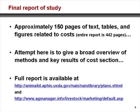Just to let you know, though, there's no way in 25, 30 minutes we can even remotely get at all the details. If you go to the full report, it's over 400 pages long, and probably 150 of it is devoted to costs. Now, I point that out just because there's a lot of assumptions, there's a lot of methods and whatnot. There's no way we can get into all the details today. My attempt here is to say this is what we did very broadly, and here are some results. There's a lot of detail behind it. It's posted on the APHIS website as well as ours at K-State.